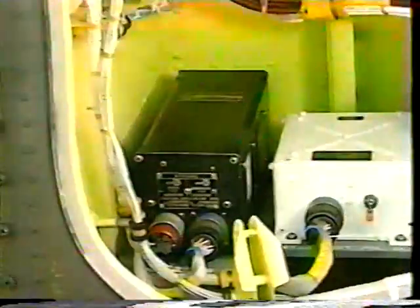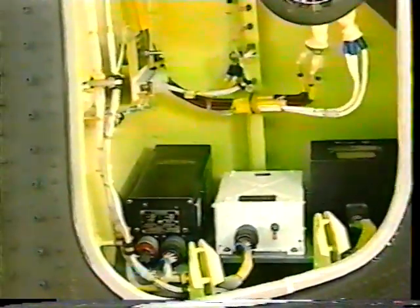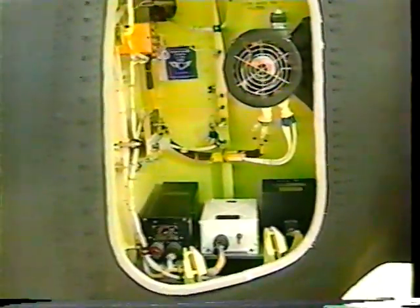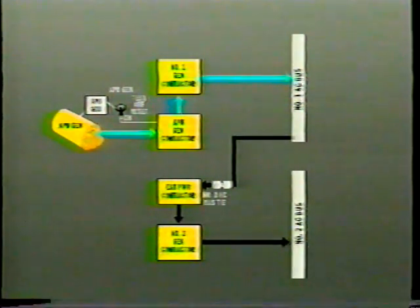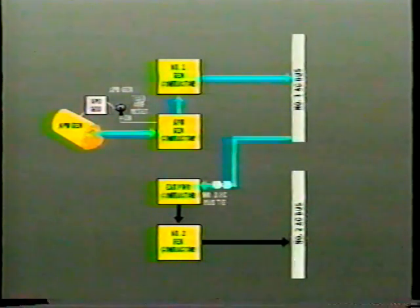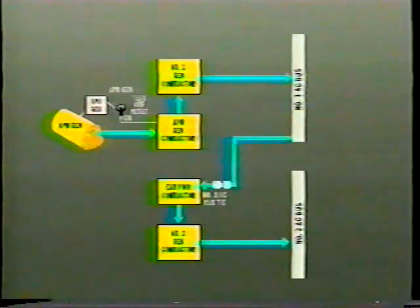The generator control unit for the APU generator is located in the right electrical compartment. There is a switch for it on the electrical panel, and a contactor and a slave relay in the number 2 PDP. When these relays are energized, they will connect three-phase AC to the number 1 AC bus. Power is then routed through the number 2 AC bus tie to the number 2 AC bus.